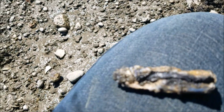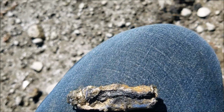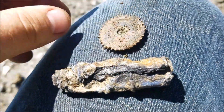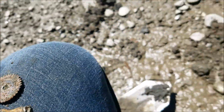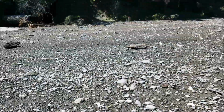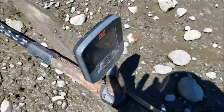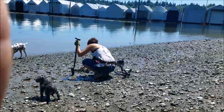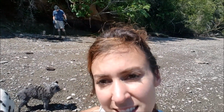And it's a real hike to get down here, so you got to bring batteries and all your equipment. And I found this part of a brass gear to a pocket watch. And last time I was down here, I found 2 complete pocket watches. So you never know what you're going to find down this old place. So let's keep going and see what we can find. I'm using the Minelab CTX today, and little Rosie's using the Minelab E-Track. Alright, let's keep going. You could see Dirty Harry joined the hunt today.